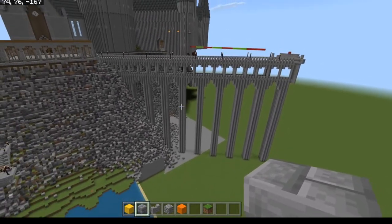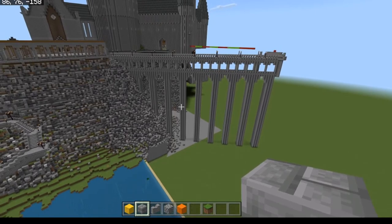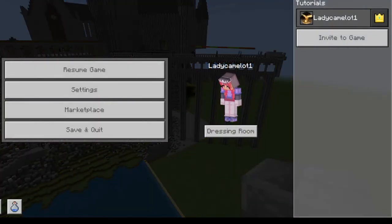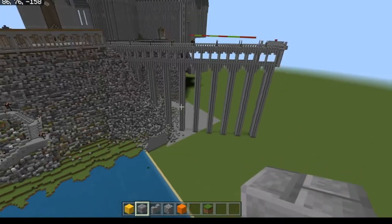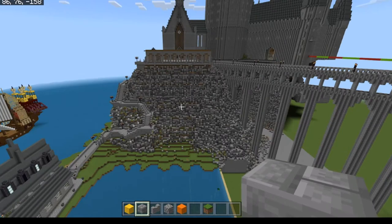So there's a viaduct bridge. Time taken: 57 minutes. For you, it'll be much less because we have used quite a lot of fast forward. We will do a touch of the landscaping, and I really mean a touch of landscaping.